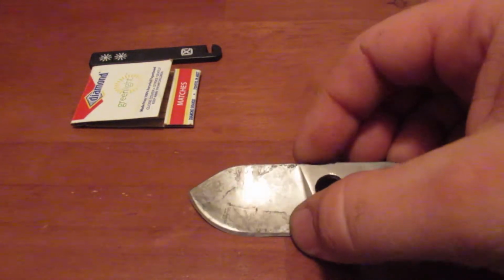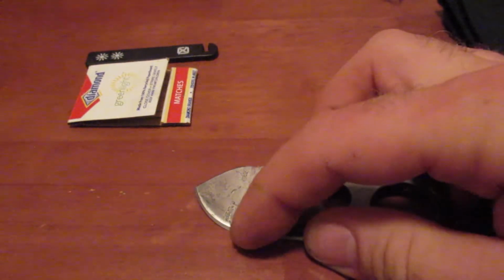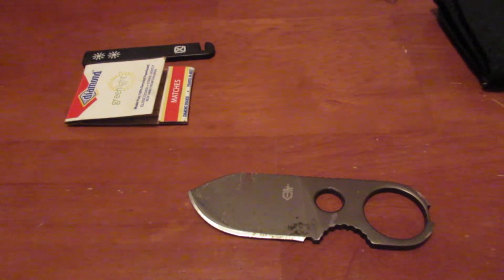You notice there's a lot of sticky right here. That's because I put some duct tape or some electrical tape rather around the side. I don't want it cutting through the wallet or into my leg. But I do like to have a knife with me, and this is the one that I found to be one of the most compact knives out there to date.